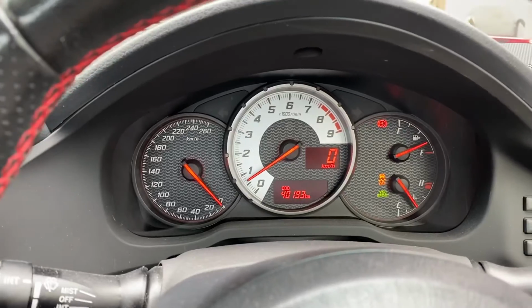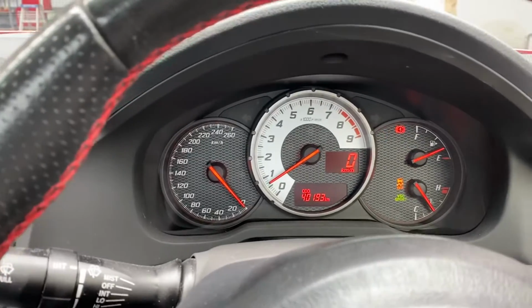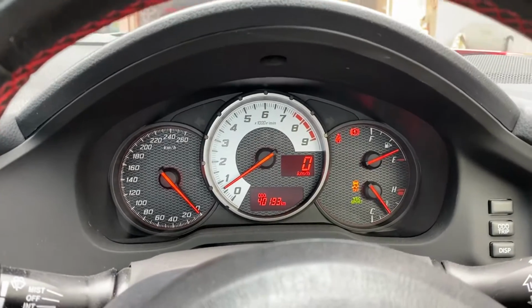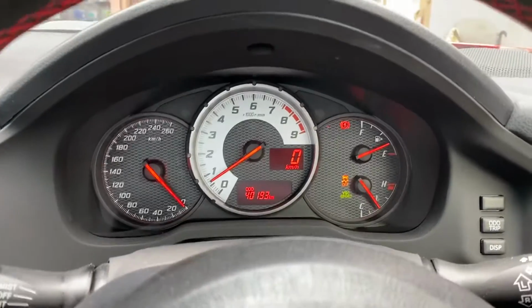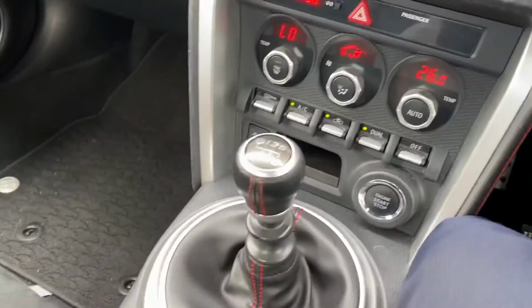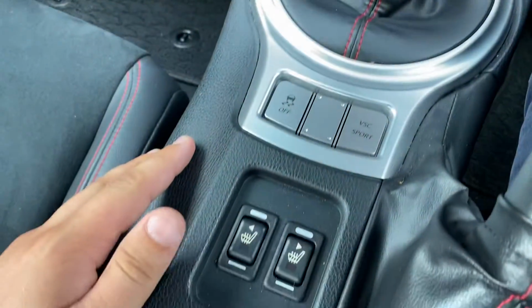Cool little one there, so if you want to go drifting around Duckworth Street or Ross River Road, you can definitely do that. I probably wouldn't advise it because it's pretty notorious for police sitting there, but that's your VSC Sport. So I'll turn that one off.